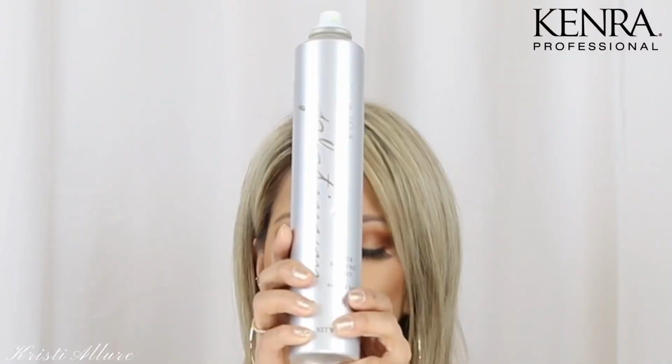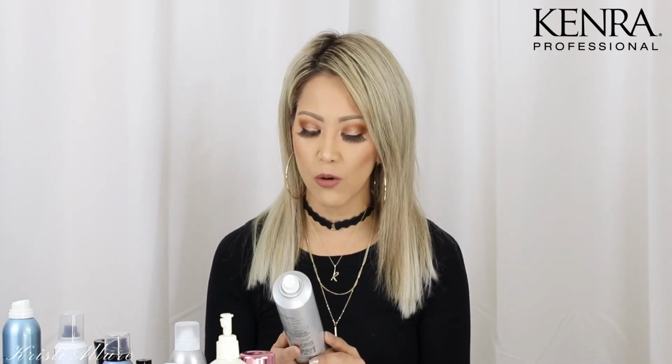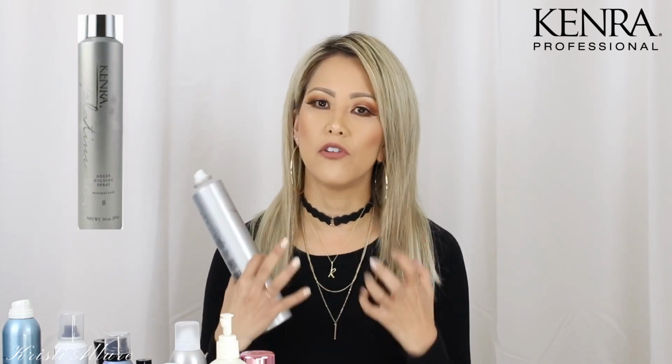But this Kenra Platinum is, oh my goodness, you guys, it is so amazing. I know that's my favorite word. Oh my goodness. So please don't hold that against me. I love saying that word. This is the sheer holding Minimal number 8. This is my favorite. Again, it's going to allow you to still be able to work through it.